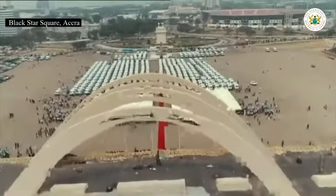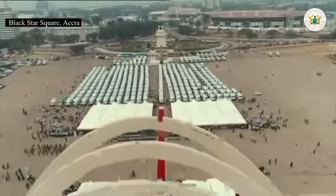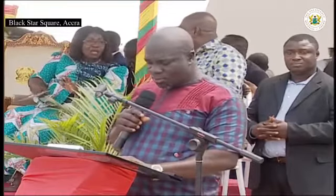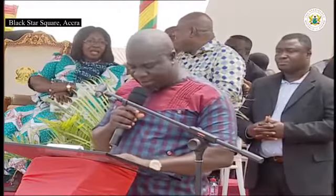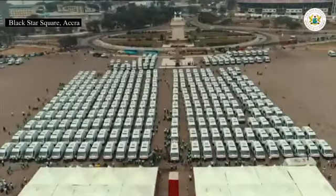use. We have in our midst the board chairman for the Middlebury Development Authority, Honorable Alex Kuranchi. Star Square, we have Reverend Minister, Reverend Father Andrew Campbell, the Parish Priest of Christ the King Catholic Church.